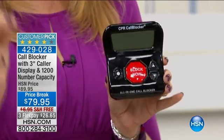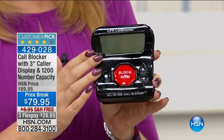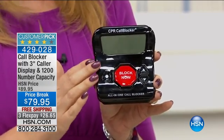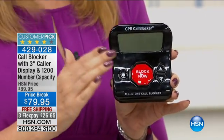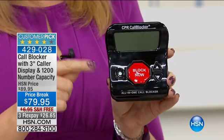This is actually preloaded with 200 of the worst offenders. So we're talking international call centers, we're talking scam callers, known callers have been added to the system. So the second you take this out of the box and you plug this in, you're gonna notice a reduction in your nuisance calls immediately. So 200 preloaded. Then you can block 1,000 other names and numbers, which is amazing.